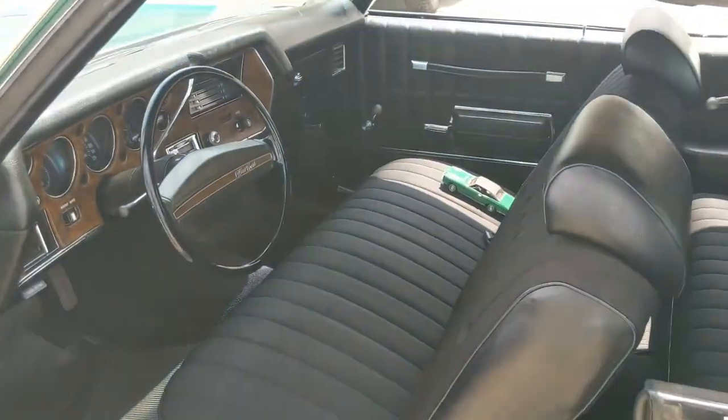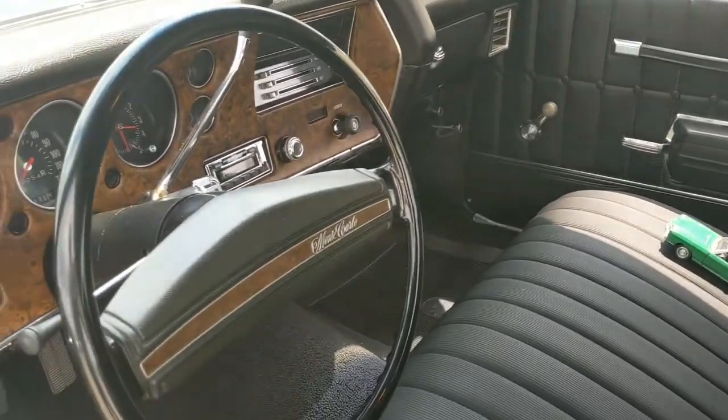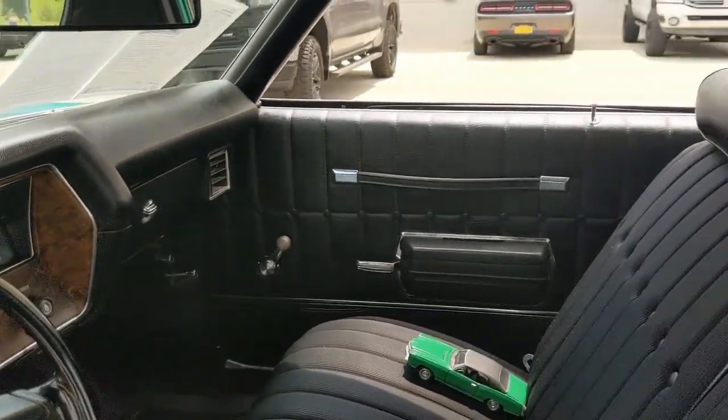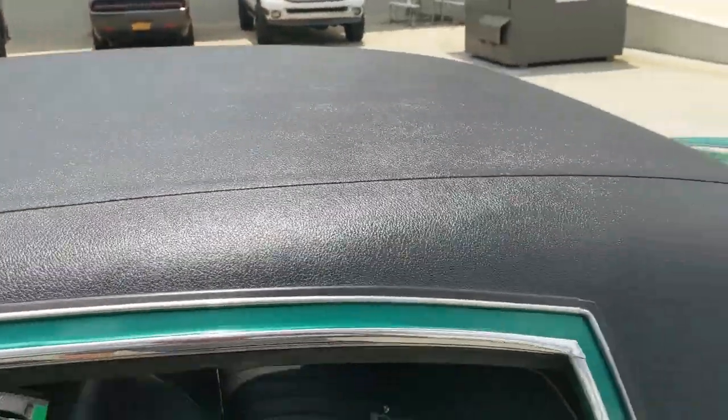No issues or concerns on the inside. Everything is pretty intact. Dash is good, no cracks. Seats are in great shape. Vinyl top is in excellent shape.